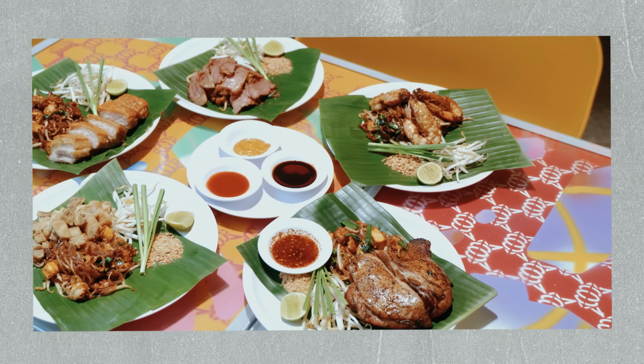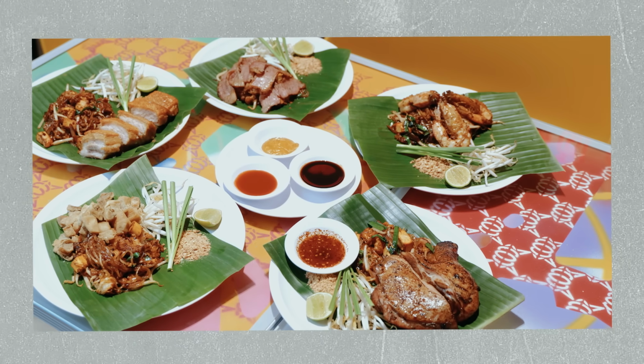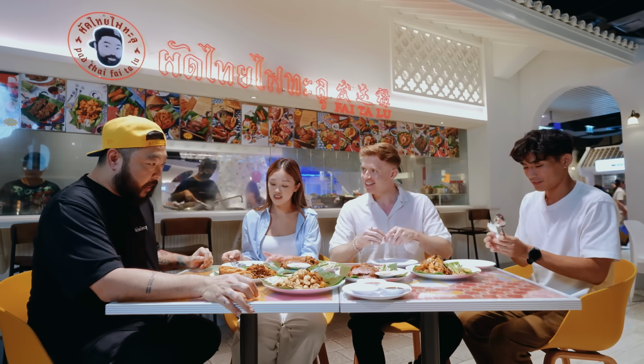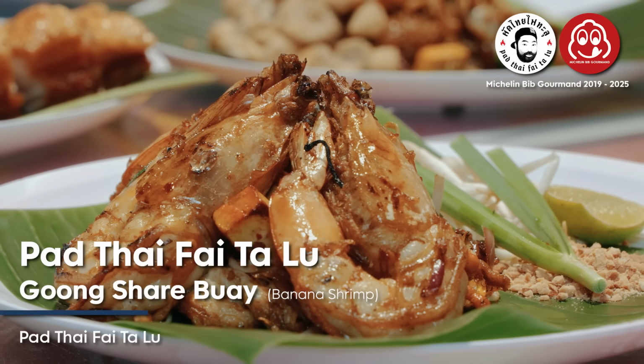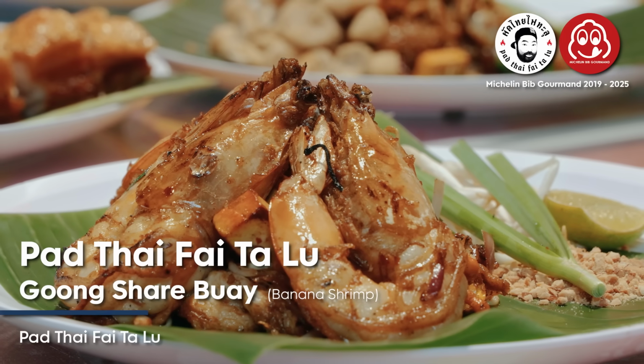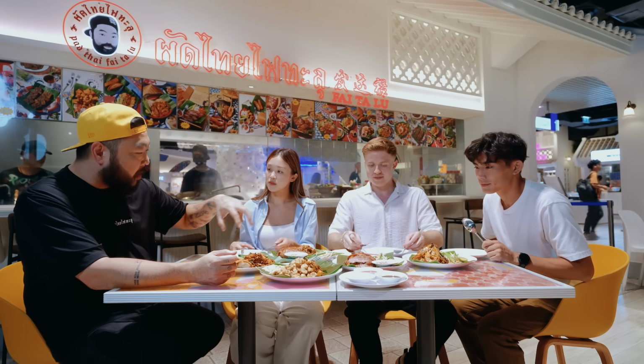Guys, food is ready. Wow, amazing. Actually, they're all the same. Depends on who likes which kind of meat. The base is pad thai, and the specialty is the meat on top.